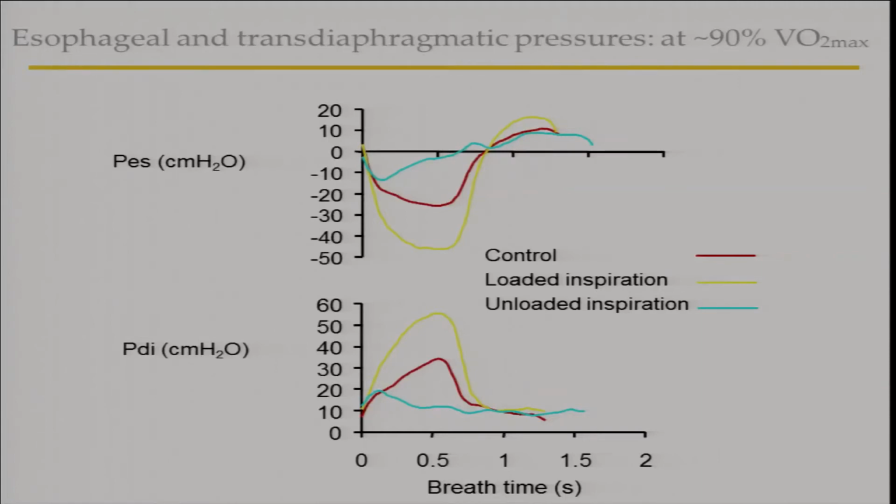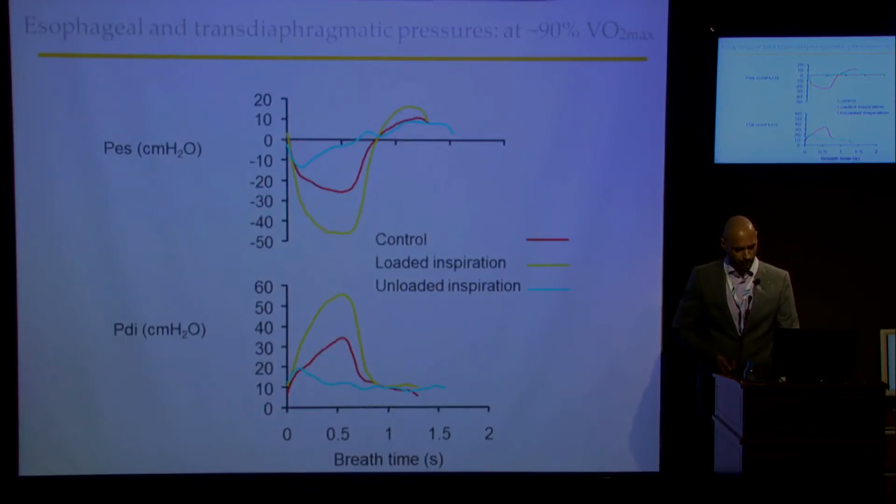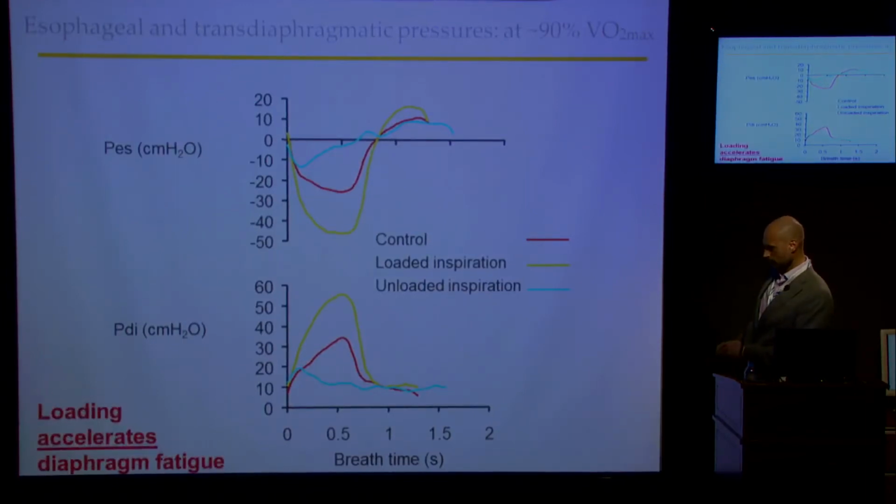and the inspiratory pressures become more negative. As you can see here, this is the esophageal pressure, and the transdiaphragmatic pressure becomes higher. And what we find is we can therefore accelerate the development of diaphragm fatigue during exercise.